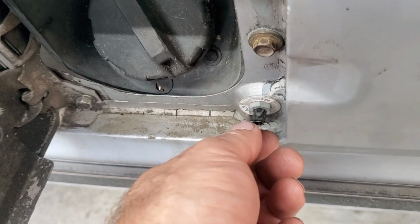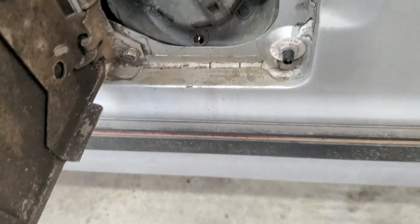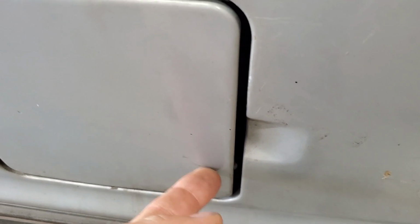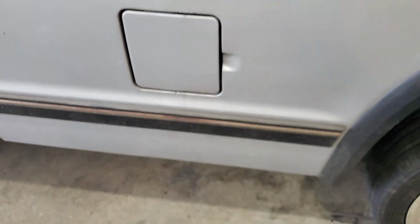I couldn't put it in at a height where I could put a cap on it and still get the door closed. So I put it in at a height where it basically seals right up against the door, and it doesn't allow it to go in, and it sets the door level. So it's kind of cool.